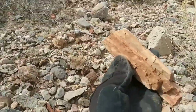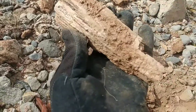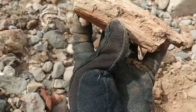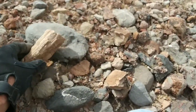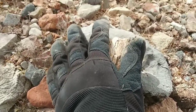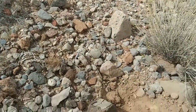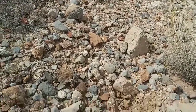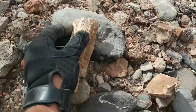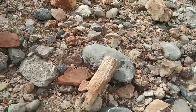Came right up. That is a cool piece of petrified wood. I mean, who wouldn't like to barely see exposed a little tiny fragment of the petrified wood in all this? I'm 6'4". I'm looking quite a distance down before my eyes meet the earth. So it even surprises me that I'm able to find stuff like this.